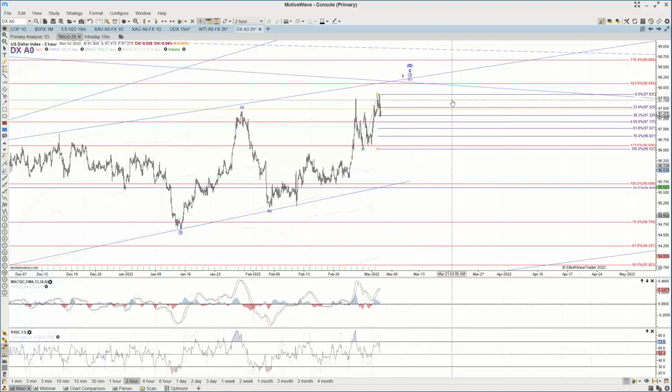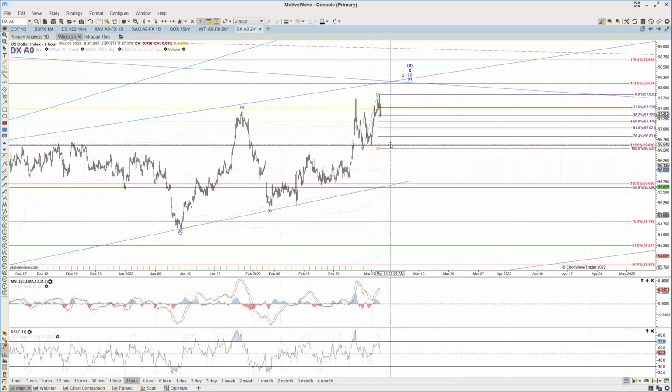So it would require a break below 97 as the initial warning sign that maybe we've already completed that upside, and then a break below the lows from last week for some confirmation.